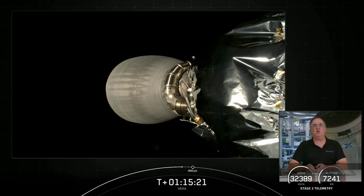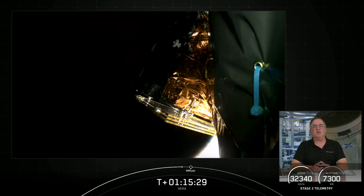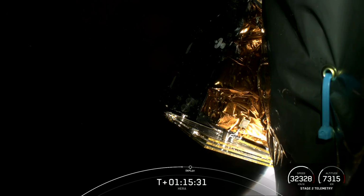We've got one more major milestone coming up to complete today's mission, which of course is the deployment of the Hera spacecraft from Falcon 9's second stage. That's going to happen just over 30 seconds from now. And you may have noticed when we shut down the engine at the end of the second burn, we were 204 kilometers, a little more than 120 miles above the Earth.